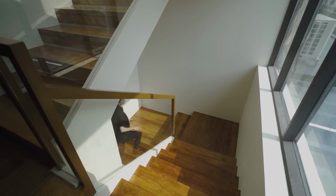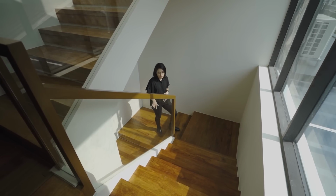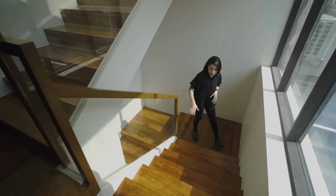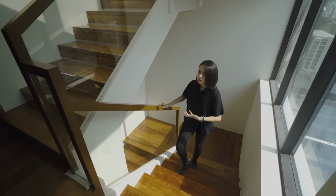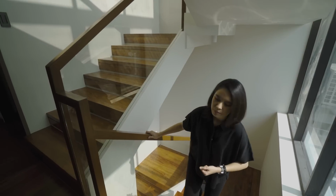So on the ground floor, you had really big square cut tiles for the flooring, and then for the stairs, you have these solid wooden steps. And I love it, like each tread, each step itself, ang ganda ng character ng wood. And then you have a very minimalist handrail, as well as glass for the balustrade, if I'm not mistaken is what it's called.